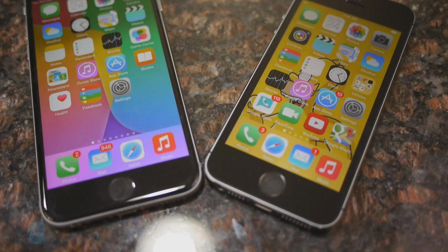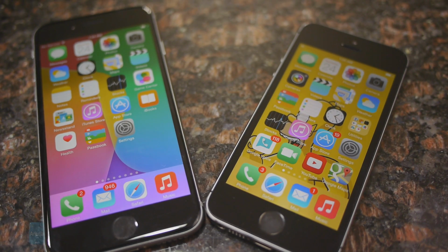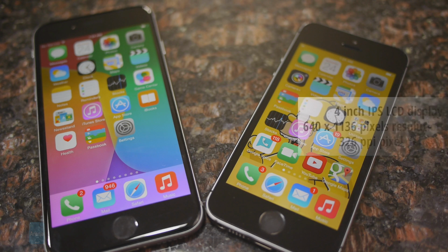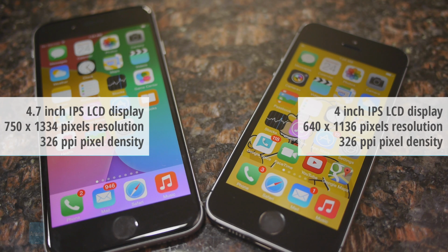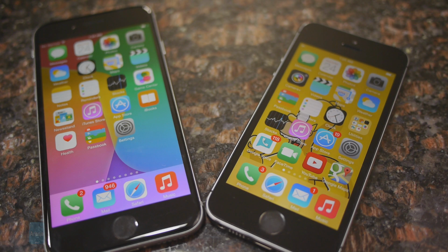One of the more profound differences between the two are their respective displays. So the iPhone 5S features a 4-inch 640 by 1136 Retina display, while the iPhone 6 jumps up to a larger 4.7-inch 750 by 1334 Retina display. So when you do the math, they actually come out to the same pixel density count of 326 pixels per inch. So there's not one clear winner when it comes to details.